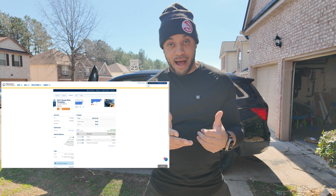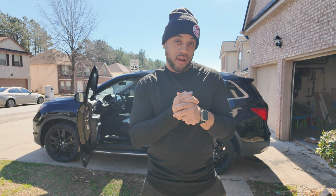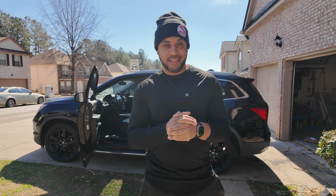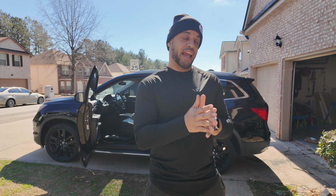Well, it said INOP, non-running. It said the car had transmission issues. When I go check the car out, because you can't drive the car, you just have to buy it based on the fact that it does have transmission issues. So I priced the transmission for this car, it was about $1,800. That's why I was comfortable bidding around the $7,000 to $8,000 range, because I saw this vehicle retails for $15,000. So I bought the vehicle and scheduled for it to get towed.